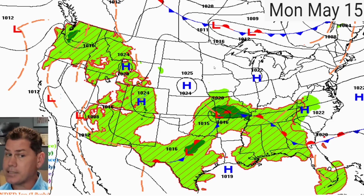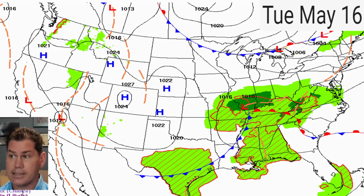But you can see for the rest of the country where that high pressure is, that's all the sinking air, and a lot of heat's going to be building, and drier air as well, especially up there into the Pacific Northwest. But as we go into tomorrow for your Tuesday, there's your cold front dropping further south. So typically behind a cold front, you've got much drier, much more stable air. And that's exactly what we're going to find as we go into the day on Tuesday.